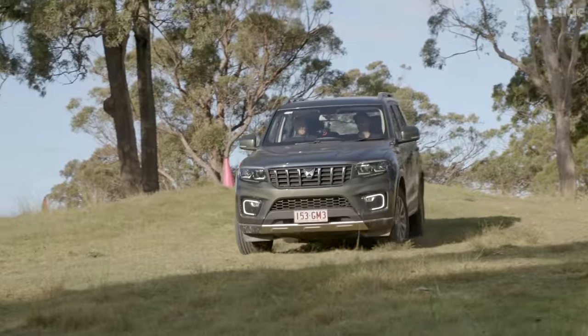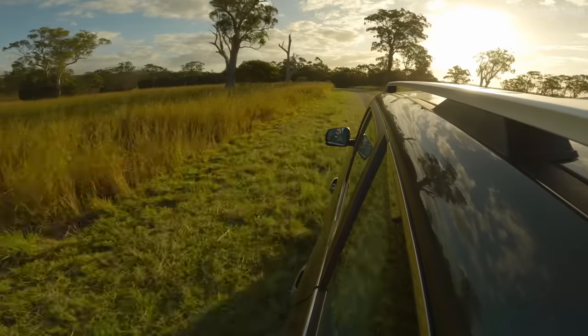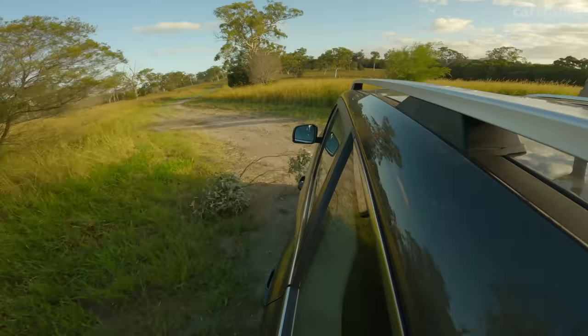So at the moment, we're just in two-wheel drive, which is a rear-wheel drive bias in this car, of course. We're just on grass, nothing too severe so far, but also we haven't encountered any problems. But this car does have a proper four-wheel drive system with high and low range, which I'm sure we'll be introducing shortly.